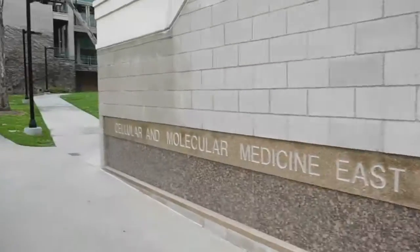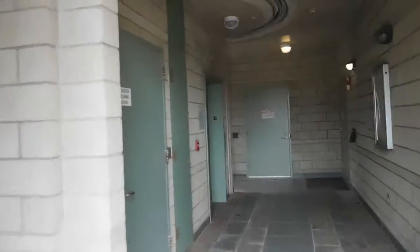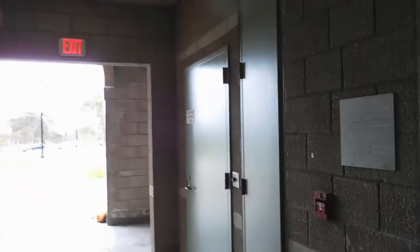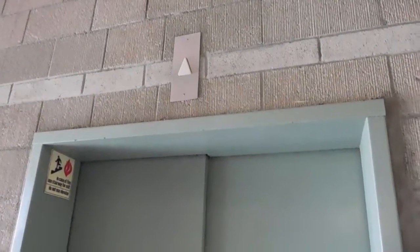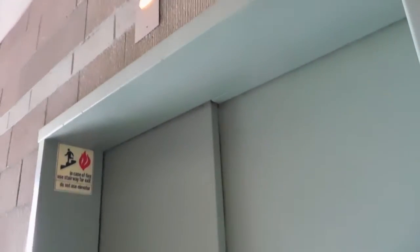Alright, this will be the elevator at the Cellular and Molecular Medicine East Building at UC San Diego. And we have a United States elevator over here with Adams buttons. And there's a machine room. And this is an Amtech elevator. And it's a hospital-sized Amtech.